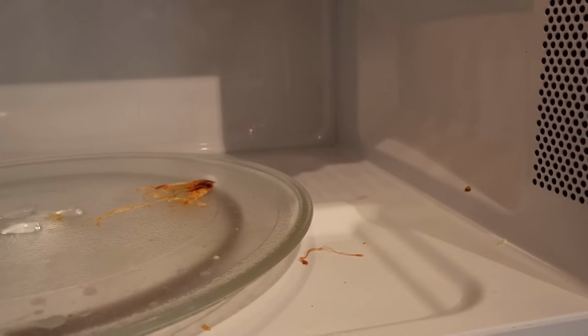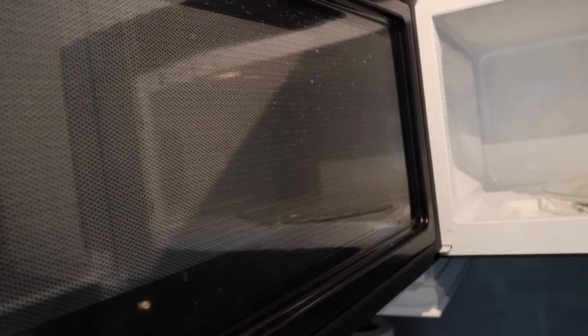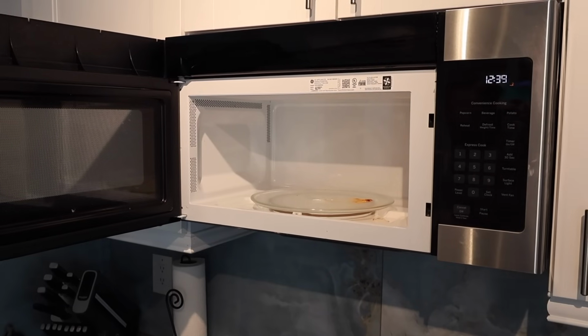It's time to tackle my microwave. It looked so disgusting in here. My kids had warmed up pizza the night before and somehow managed to get cheese all over the microwave.